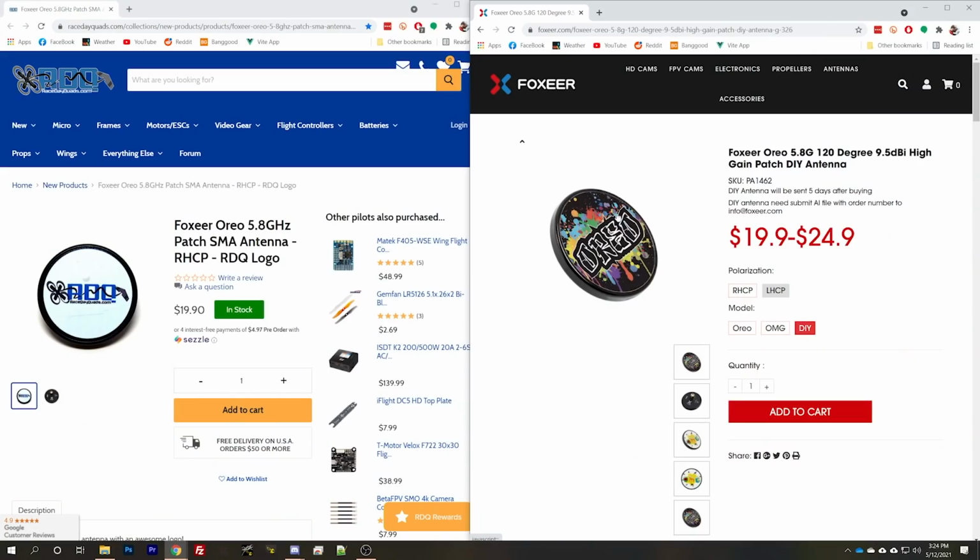Well, you can't talk about goggles without talking about antennas, and there's an interesting patch antenna that Foxeer is selling. They're calling it the Foxeer Oreo, which I'm pretty sure is a trademark, but okay, whatever.